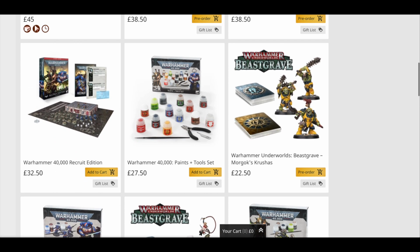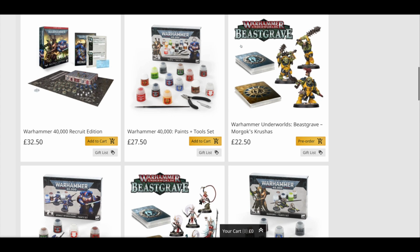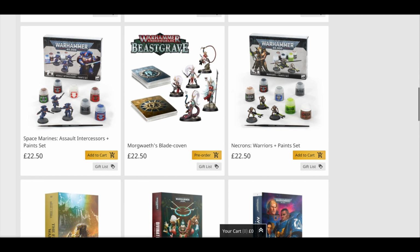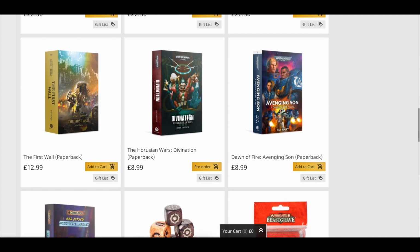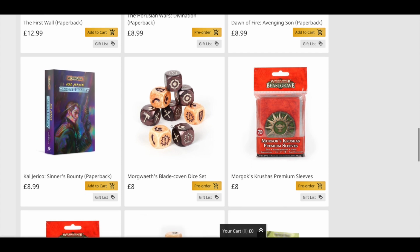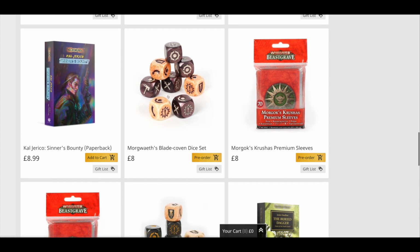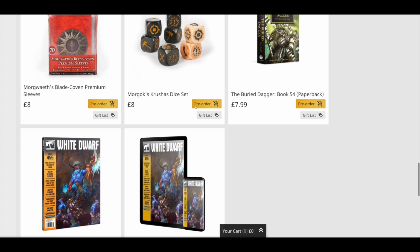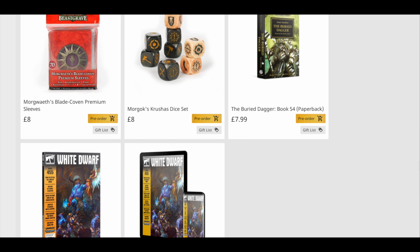On the other hand, you've still got the Recruit Edition there for £6 less, and you get an absolute ton of loads. Then you've got the BeastGrave Morgrux's Crushers, so you've got those and the cards for £22.50. The same for the Blade Coven, but you get the 5 minis. And then I think you get a couple of new books here. So you've got this Harusian Wars Divination paperback for £8.99. You've got the dice here for the Blade Coven for £8. The cards are all £8. More dice for £8, and then you've got the pre-order for the Buried Dagger, which I've read.